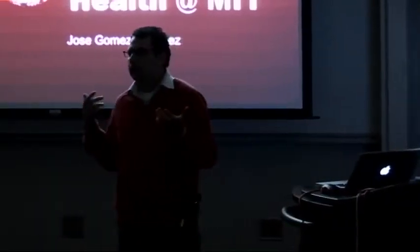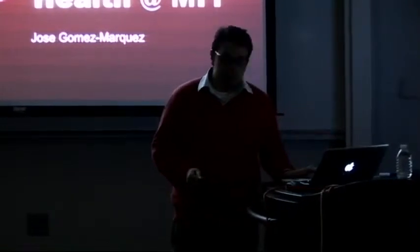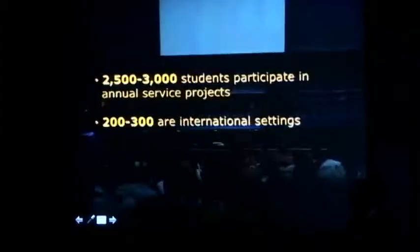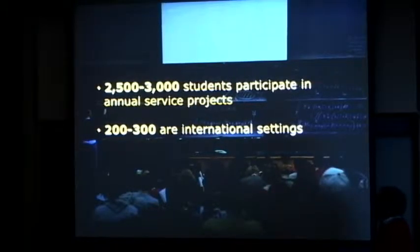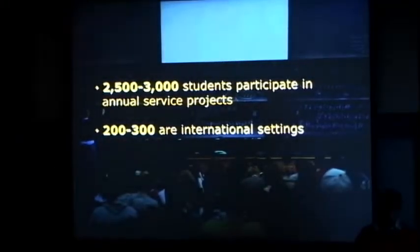I'm going to talk a little bit about what we do with the MEDIK kit, and start it off with a little bit about what the challenges of global health technology are in the developing world. As a background, MIT has about 2,500 to 3,000 students that participate in annual service projects. A good number of them are in international settings.